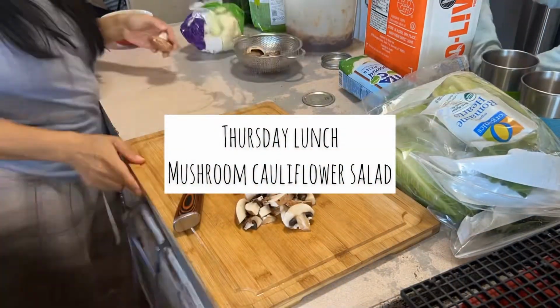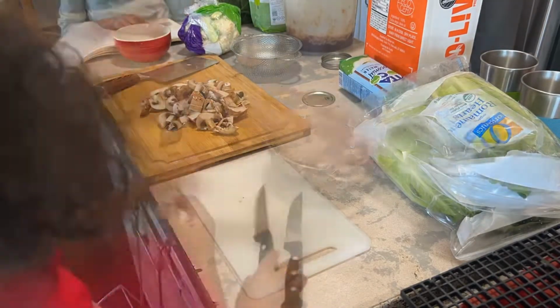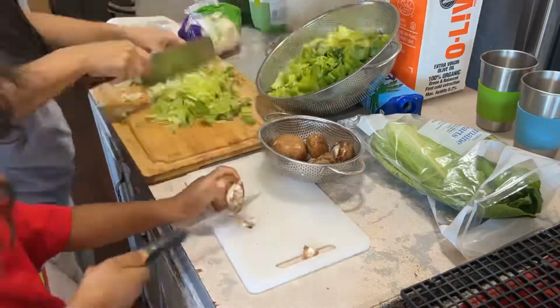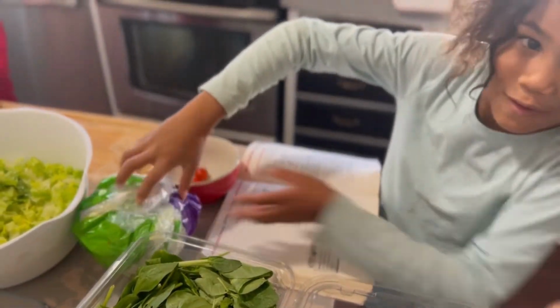For lunch today, we are just having a mushroom and cauliflower salad. This is one of our go-to salads. It's really quick and simple and really tasty. Grace found a recipe that she wanted to try, so we are doing that.